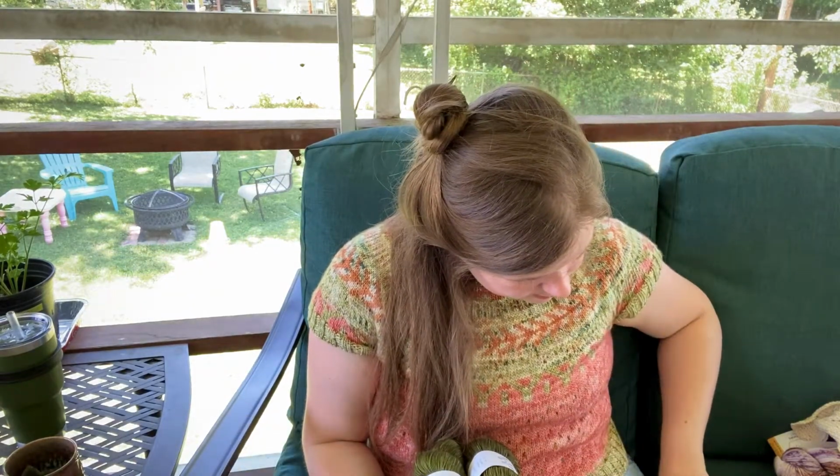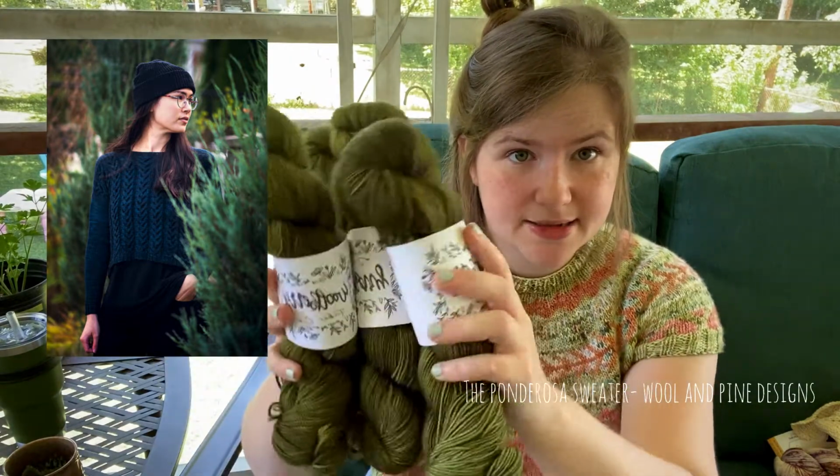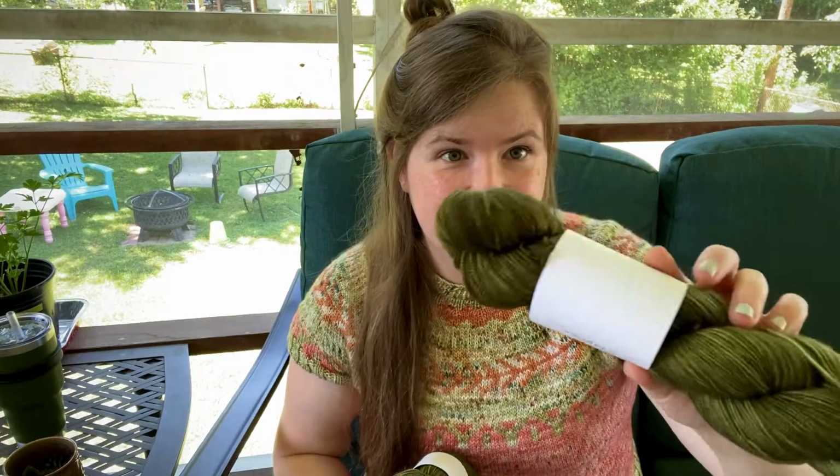So this is a sweater's quantity, and this is set to become, I have to look at the name of it, the Ponderosa sweater by Wool and Pine Designs, which I'll put a photo up there to the side and you can kind of envision it in this colorway. I think it'll be phenomenal. And then it should take 3 skeins and a bit, maybe just 3, but 3 skeins and a bit.